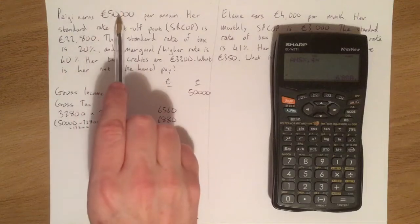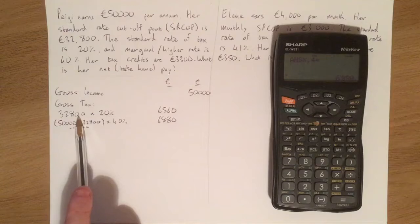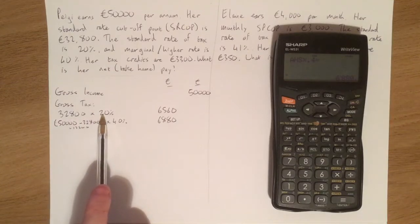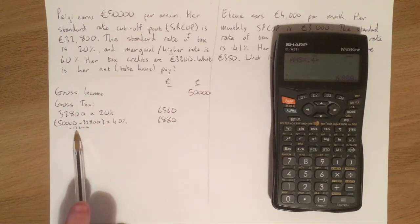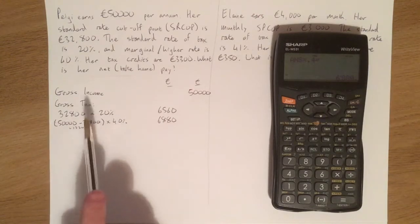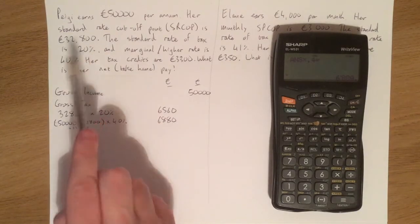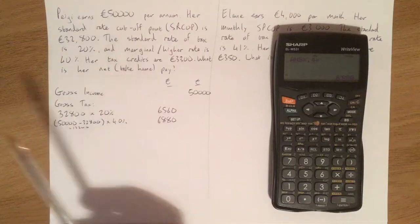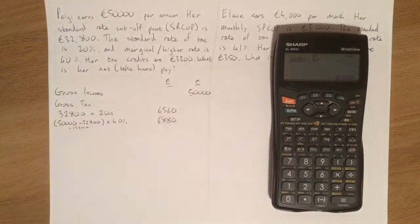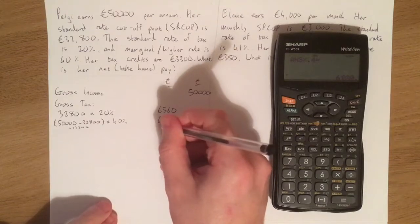So of her 50,000 income, 32,800 is taxed at 20%, and the rest of it, the 17,200, is taxed at 40%. Just tax the standard rate cut-off point at the lower standard rate, and then anything above that, take the standard rate cut-off point away from the total income, that's taxed at the higher rate. So these are both amounts of tax. They're just charged at slightly different rates, but they are both amounts of tax.